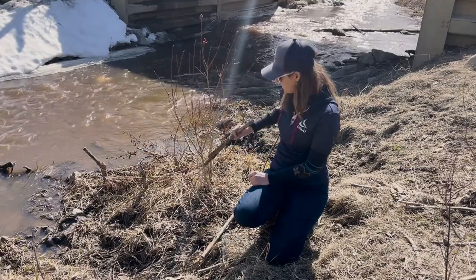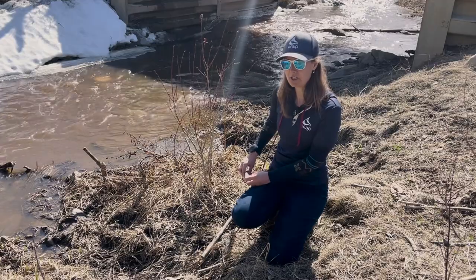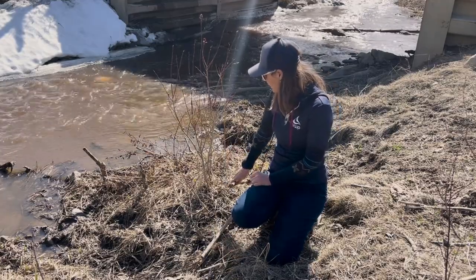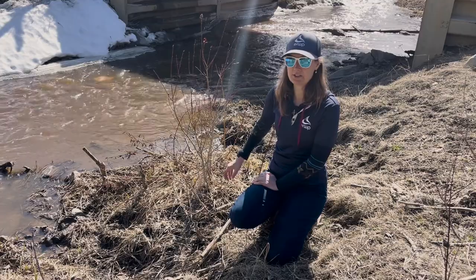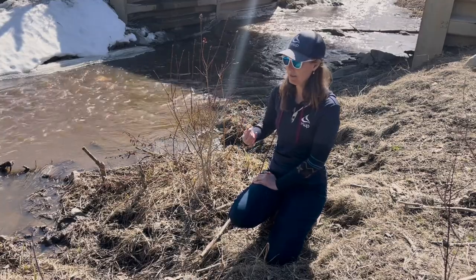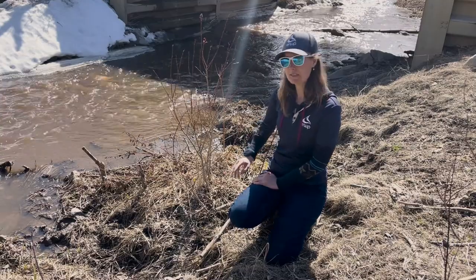And this section was bare ground. It was non-vegetated when we came to plant. So even though some of the vegetation that's growing here isn't native or doesn't necessarily have the same deep roots that we see in a healthy riparian area, it's still better than it was before.